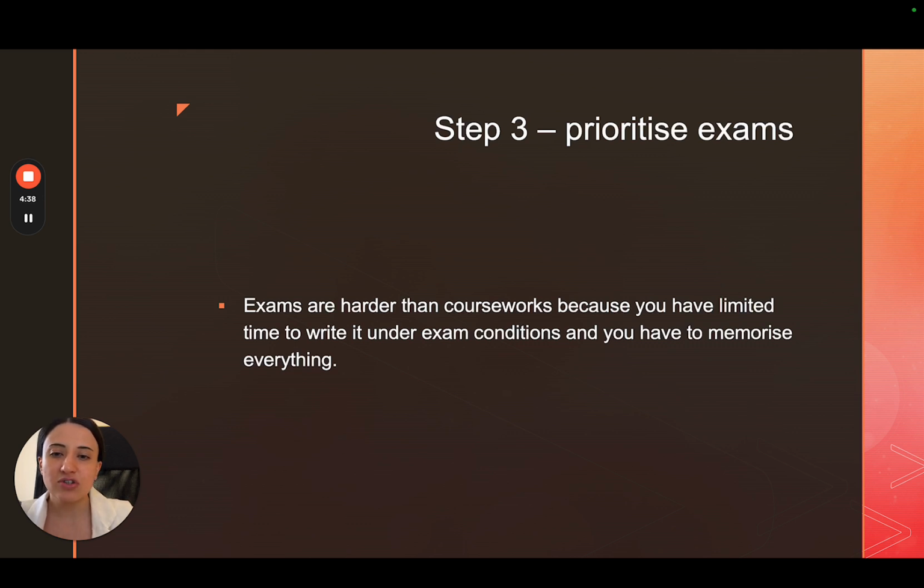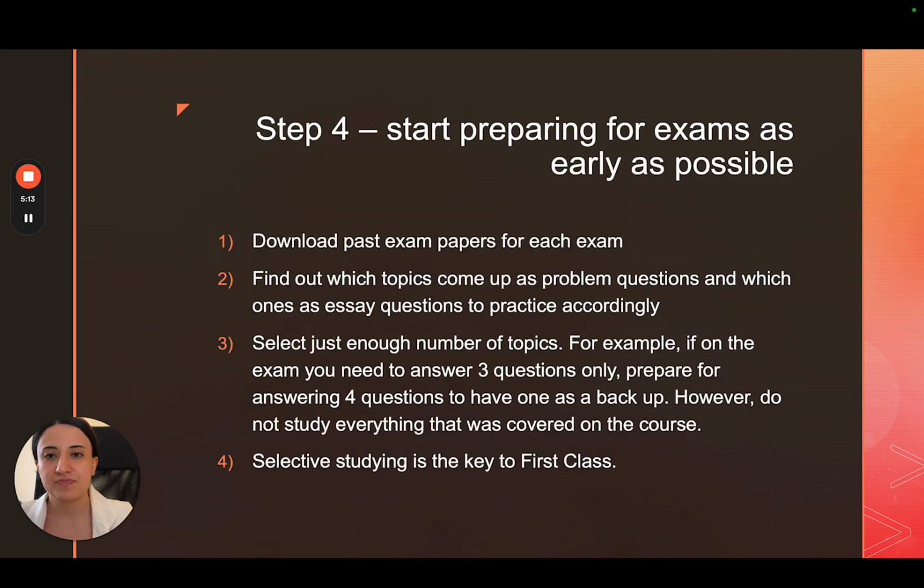Exams are harder because you have to write answers under exam conditions. You have to memorize a lot of information. It's very stressful. Whereas on a coursework, you're allowed much more time. You can do it in your own time. You're not under exam conditions, so the pressure is much less. But the quality expected from your legal writing in a coursework is much higher, so don't think that courseworks are easy. They're not, but exams require much more preparation. So I suggest that you start preparation for exams as early as possible.